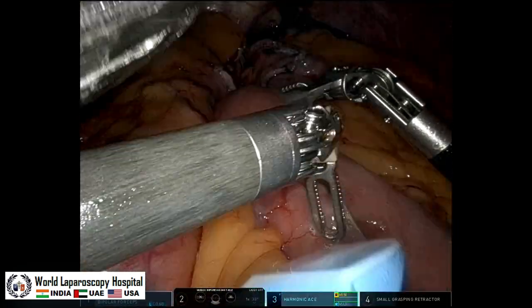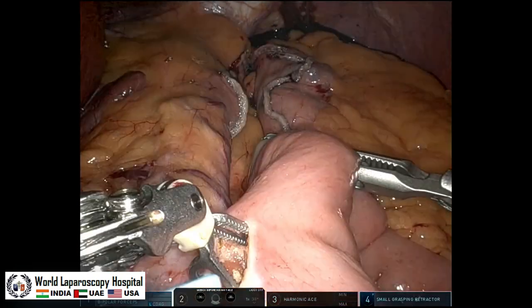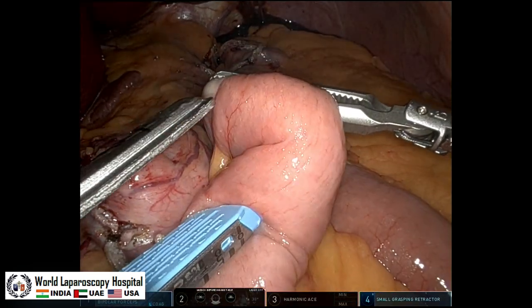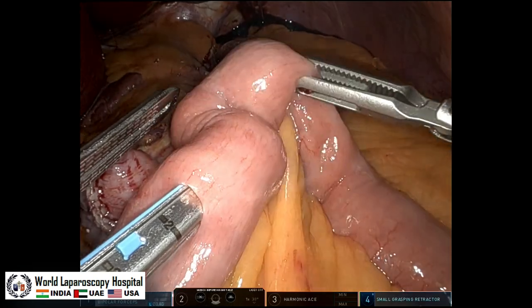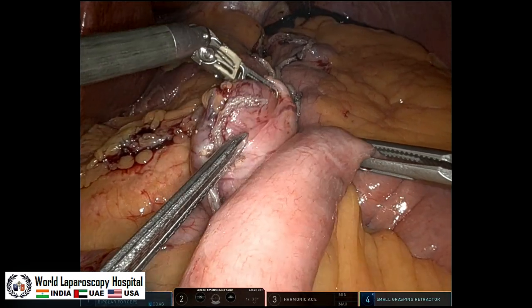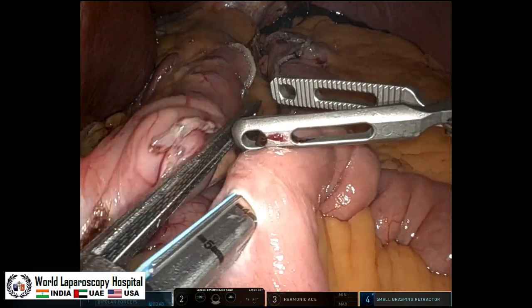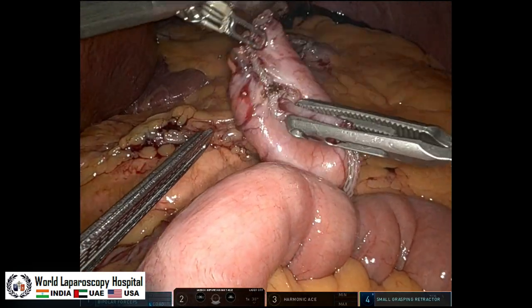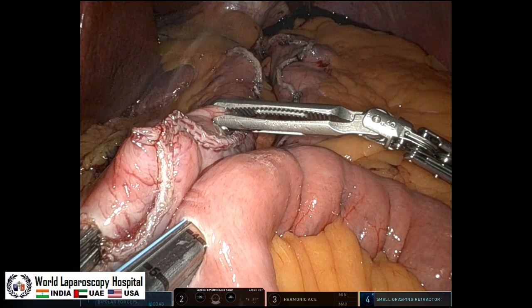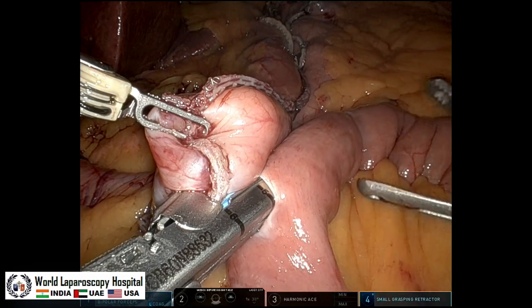Now again, everything is ready here. And this movement, while putting the stapler inside the jejunum, it should be like wearing your pajama or trouser. It should not be the other way around. How do you wear your pajama? You lift your pajama up. You don't push your leg in the hole. So the stapler is the leg and the bowel is the pajama. So the bowel you should hold and pull it over the stapler. That is safe. If you push the stapler, sometimes it can perforate the other end of the small bowel.